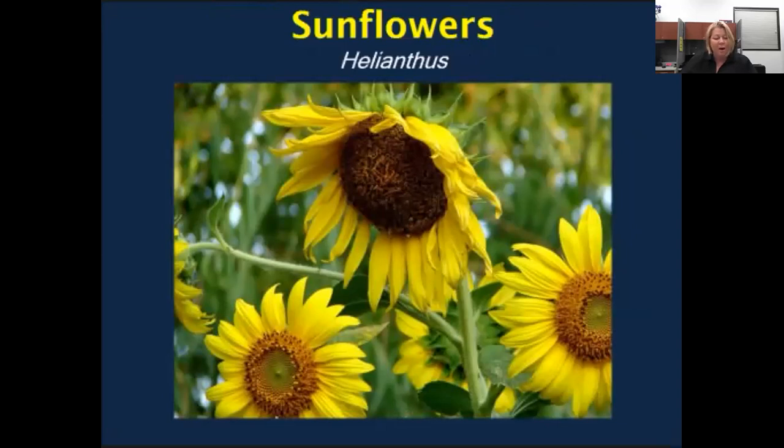Also, there are pollen-free varieties. Mammoth is not one. The benefit of a non-pollen variety is a less messy tablecloth when used as cut flowers. The non-pollen varieties still attract butterflies and produce seeds.